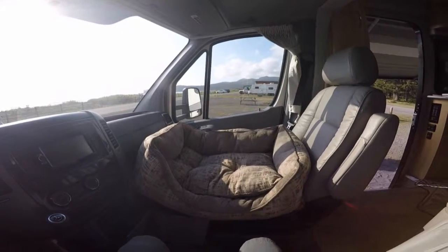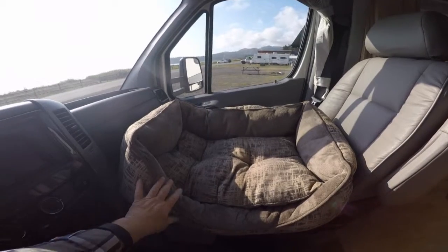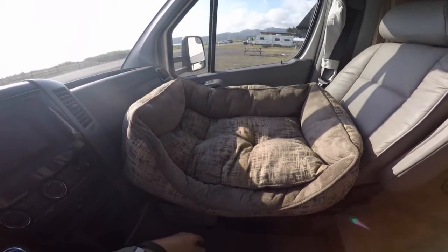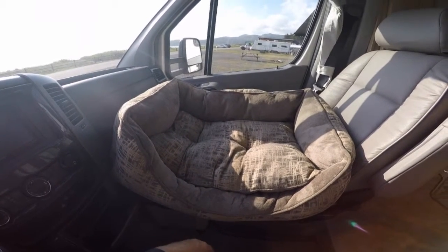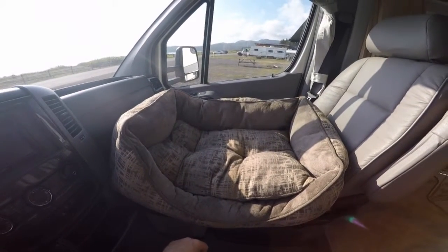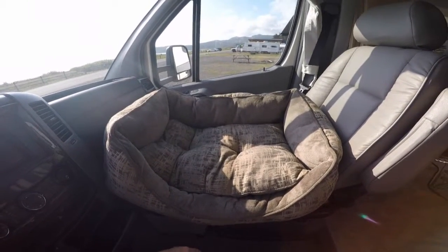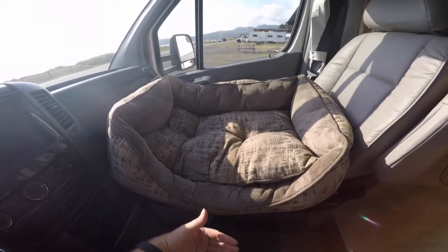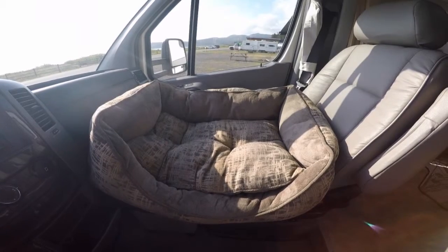So here's Rudy's favorite spot. I got this bed at Costco, not knowing whether it would fit or not, but it does. It fits pretty dang well. And she is pretty happy to ride up here as we drive along. She can rest her head out the window if it's rolled down. She can sit and look out any of the windows if she wants to. Most of the time she just lays curled up and stares at me while I'm driving, which is a little creepy, but I really don't mind.